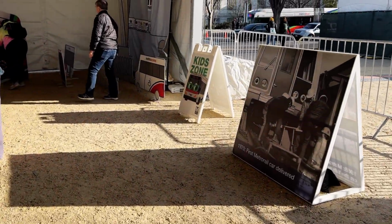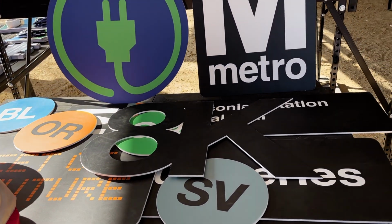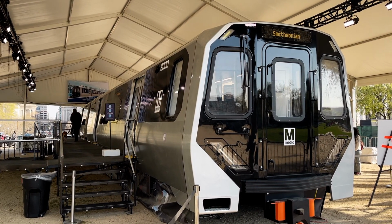Next to these samples is a small kids section, which I sadly didn't really visit, although I would say that the whole experience is great for kids. The 8000 series should be in service by 2028, but hopefully sooner.